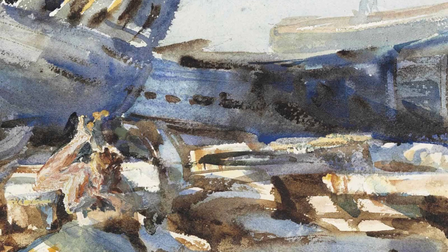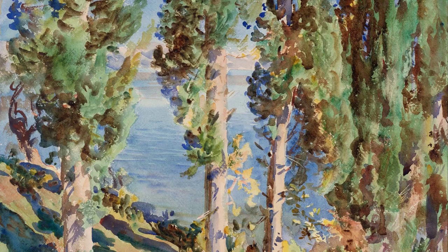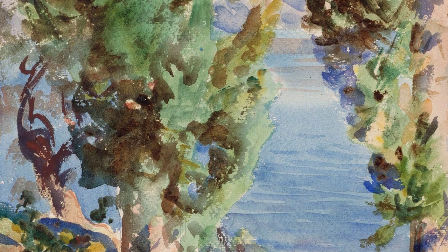Perhaps one of his most famous works, Snow, 1909-1911, showcases his ability to capture depth and light in a winter landscape. The painting gives a sense of tranquility and beauty, inviting viewers to imagine themselves in that snowy scene.